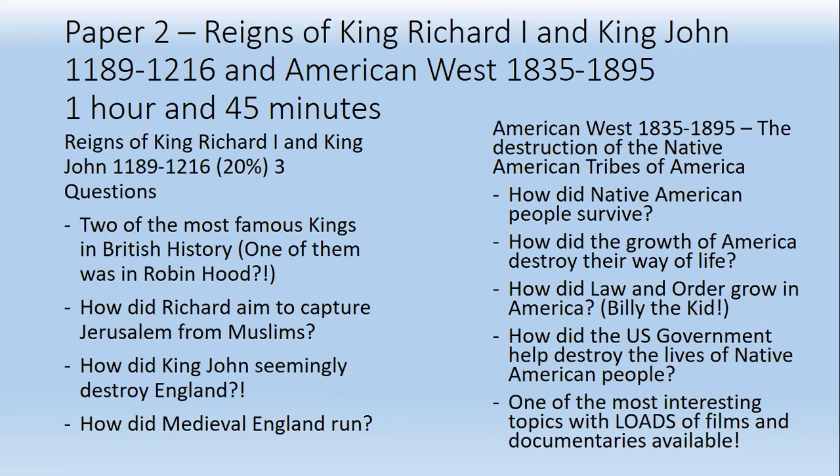But paper 2 is broken down into 2 different papers, and they're 2 very different papers, and these have turned out to be a very popular combination for our current students. So we first look at the reigns of King Richard I and King John, 1189 to 1216, 2 of the most famous kings in British history. One of them, you might remember, was in Robin Hood. So the lion in Robin Hood is actually Prince John, and he's the guy that becomes king later on and basically destroys England. So both of these papers are 20%.